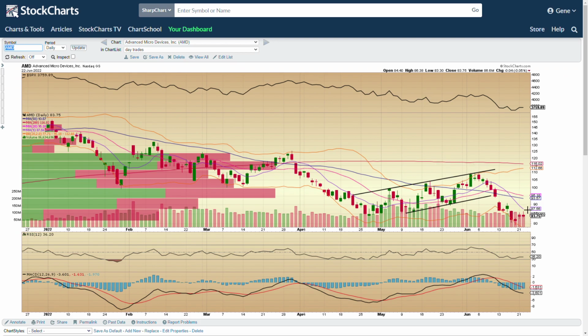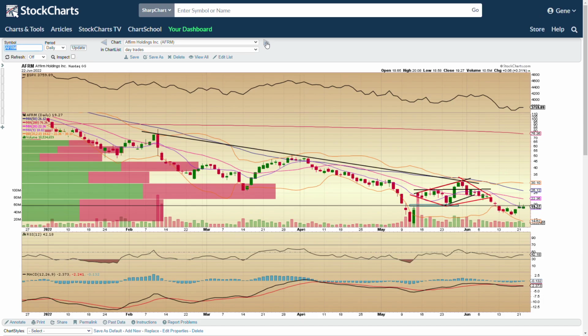AMD, they've just not been favoring AMD. You can see the weakness here. Not a huge candle, a red candle, flat with yesterday's candle. The 9 is steadily coming down to apply pressure on it. They've not been going after the semis as much.